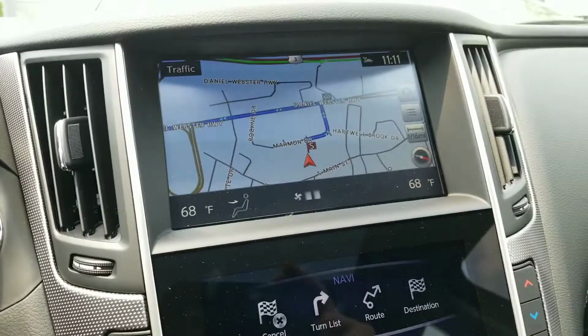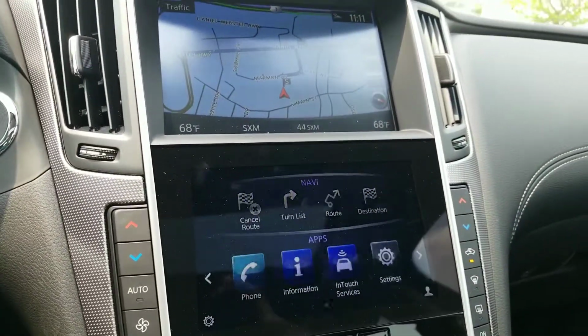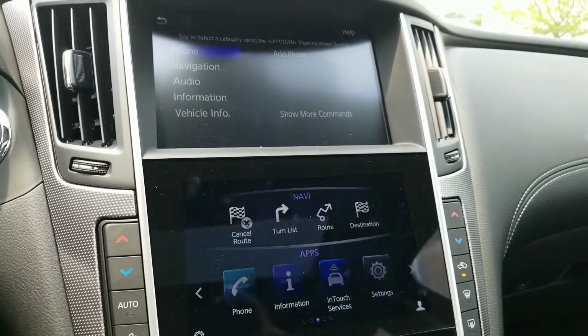And there you go, you're off and running. So the same thing with the radio. You can interrupt voice audio.